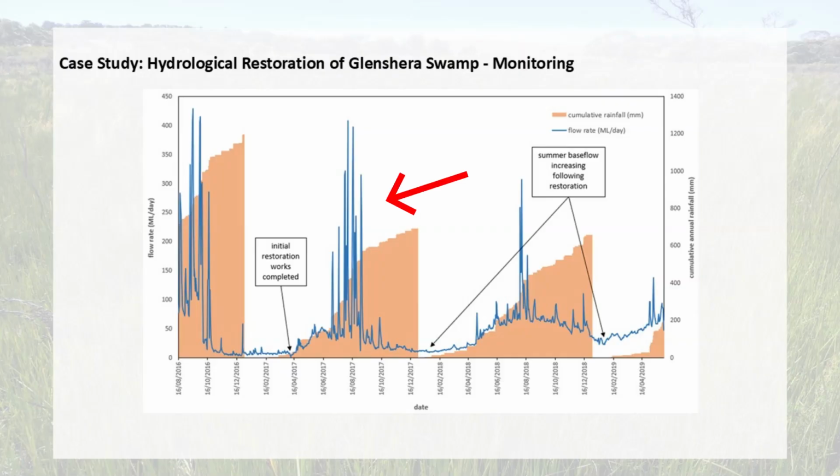Then we do the work here, and the following year, even though we don't get quite as much rainfall, the flow rate still has this spiky look about it, but notice that the base flow, the very low rate of flow exiting the swamp the following summer, is possibly a little bit higher than it was the year before. The year after that, another relatively dry year, but the whole curve started to look a bit smoother, and the flow rate in summer, what we call base flow, is actually starting to creep up.